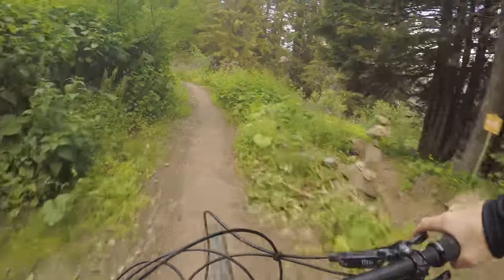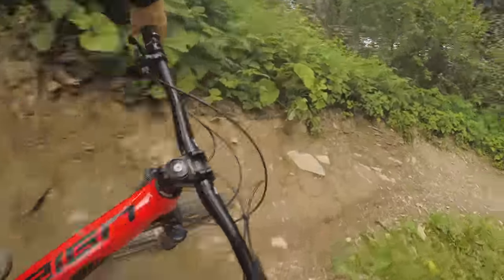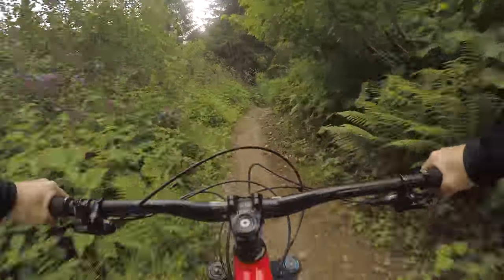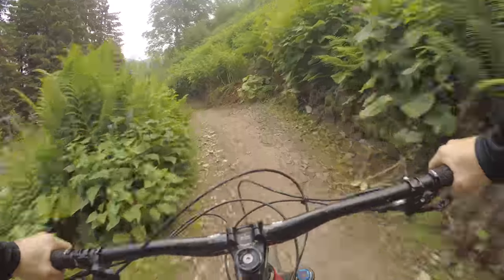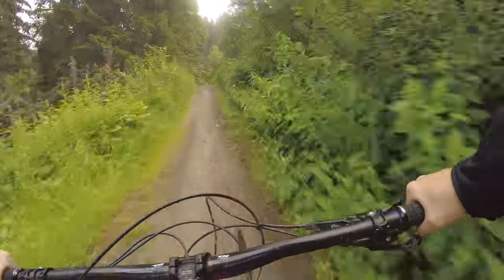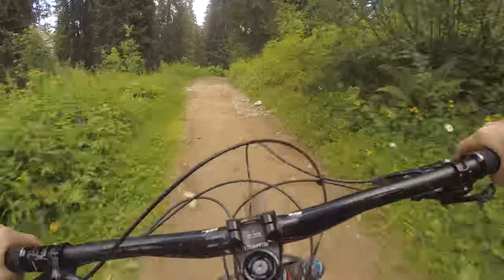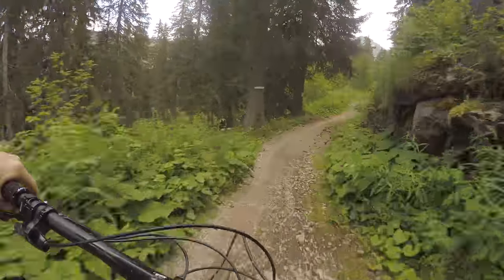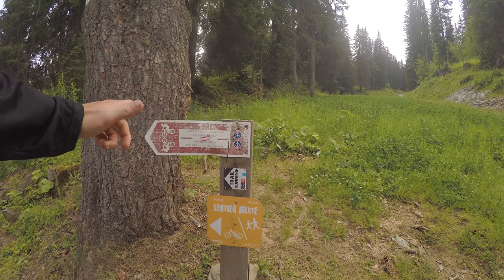The good thing about this trail is it's quite quiet, there's not often many people on it, because it's kind of a bit of a commuter's route, part of the Portes du Soleil Red Trail, the big enduro loop. So when you get to this rickety old sign, you know you're on the right track.